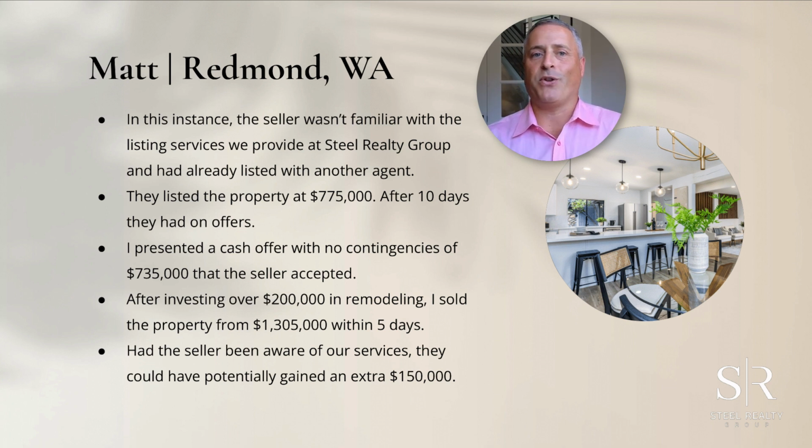For an example, let's call the market value $735,000. And then when we sold the property, we could have shared and split the profits, yielding the seller hundreds of thousands of dollars more just for partnering with us and waiting a few extra months. Is it worth it? It's not for everybody, but it is for somebody.